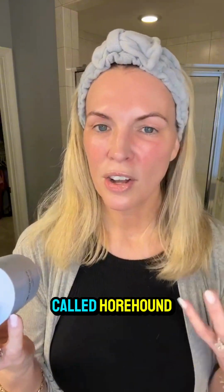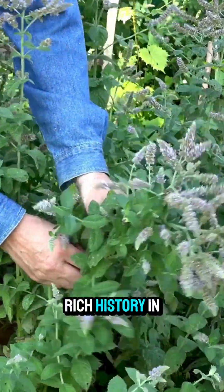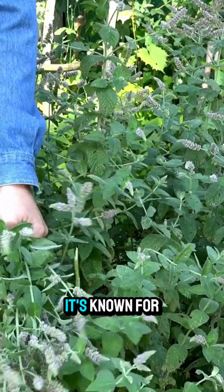So let's talk about this stuff and why it's pretty amazing in my book. It has this awesome ingredient called horehound. Now, horehound is a very powerful herb. It has a rich history in skincare and is really one of the star ingredients in this. It's known for its anti-inflammatory and antimicrobial properties. Horehound also helps reduce redness. It soothes irritated skin and it protects us against skin infections.